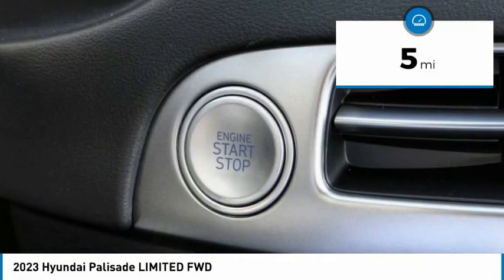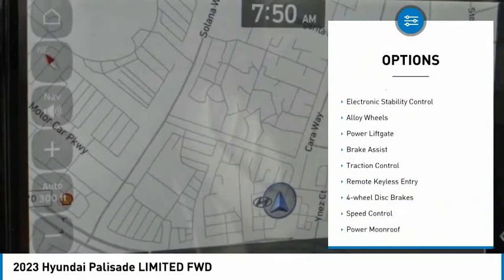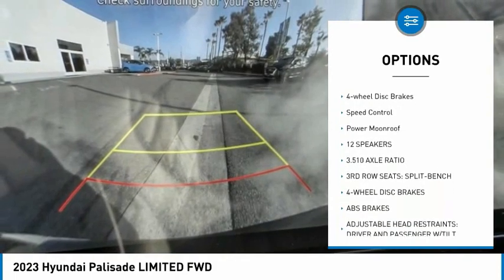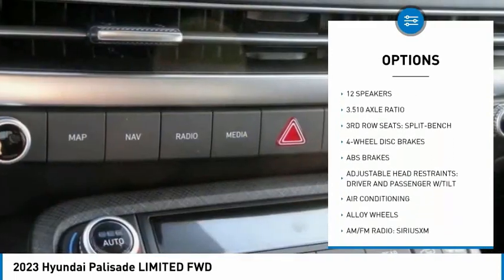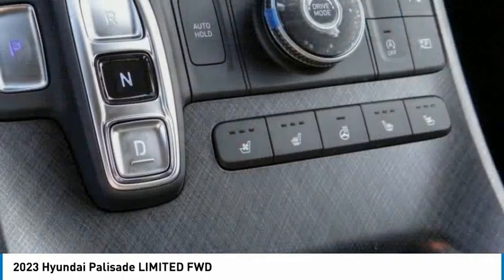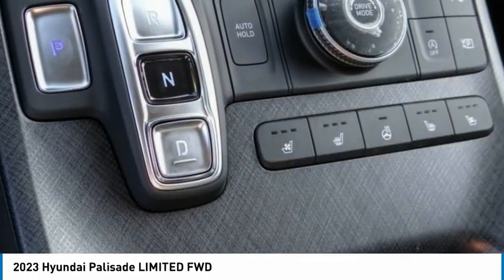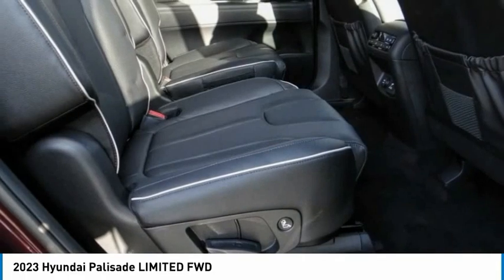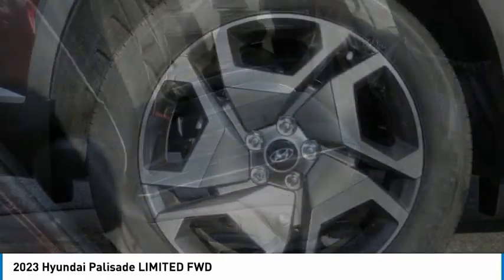Here are some of this vehicle's great options: rain sensing wipers, electronic stability control, alloy wheels, power lift gate, brake assist, traction control, remote keyless entry, four-wheel disc brakes, speed control, power moonroof. This beauty will make even your house keys jealous. Drive it today.